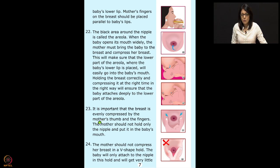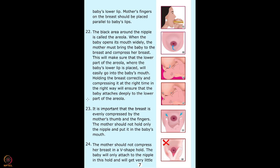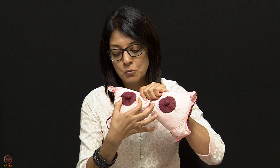It is important that the breast is evenly compressed by mother's thumb and the finger. The mother should not hold only the nipple but put it in the baby's mouth. So of course, not in a V-shape. Your breast should not be held in a V-shape. It should not be V-shape, it should be U-shape.